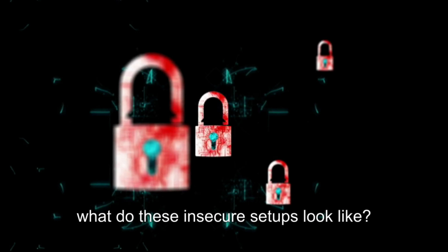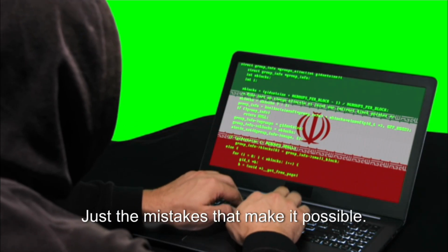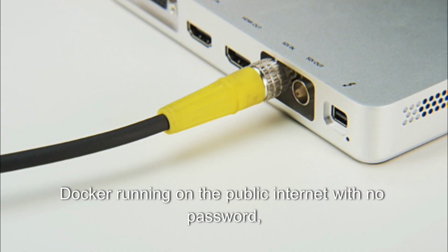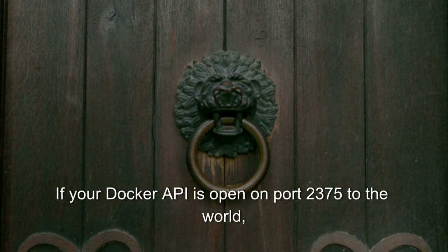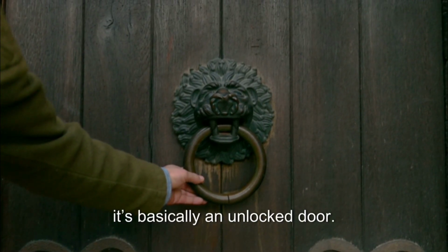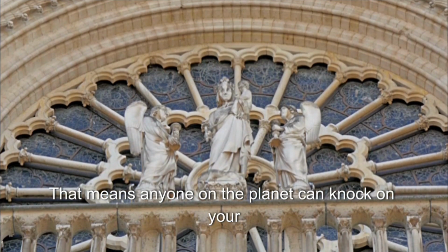Now, what do these insecure setups look like? I won't show any exploit commands, just the mistakes that make it possible. Number 1, Docker running on the public internet with no password, no TLS, no authentication. If your Docker API is open on port 2375 to the world, it's basically an unlocked door. Number 2, AWS security groups that allow access from anywhere, 0.0.0.0, for critical ports. That means anyone on the planet can knock on your door.